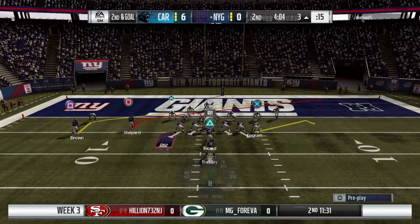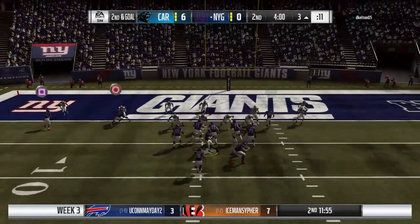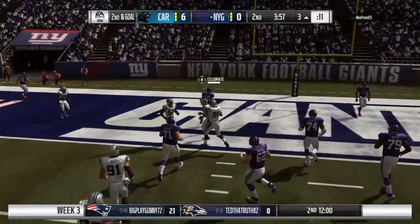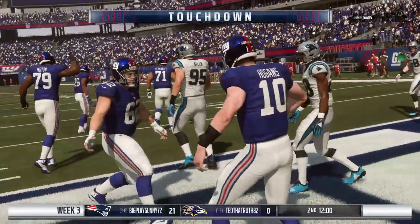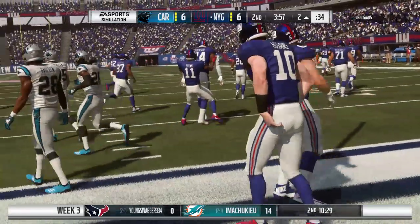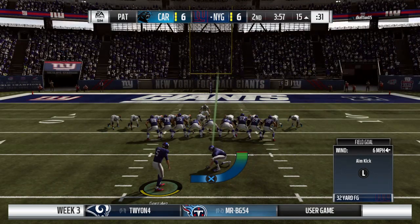Back 99 Philly, here we go. Gone. He'll look to throw. And he will score. Touchdown, Giants. It's their quarterback. His third touchdown now on the year. And the Giants have tied it here, and they can take the lead if they hit the PAT.